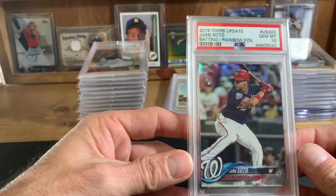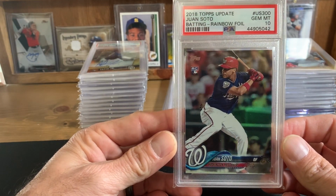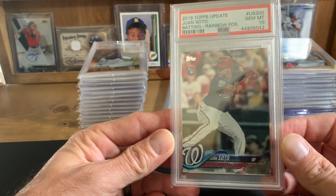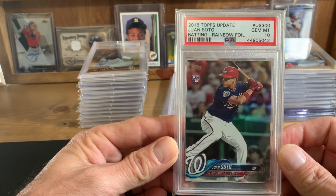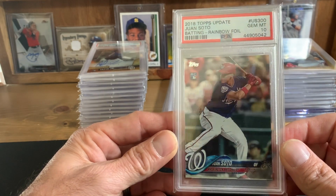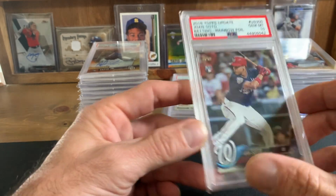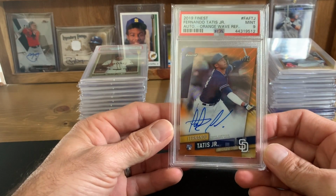So this is another really big one. I bought this one raw. I paid pretty much high market value on a raw, and it came back a 10. So really excited about that. Because of what I paid for it, I really didn't make a whole lot of money, but that really wasn't the point. I really wanted to own this one or the gold, and we'll keep that for a long, long time.